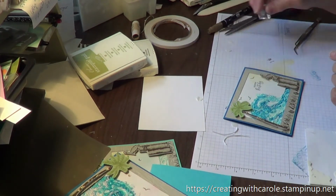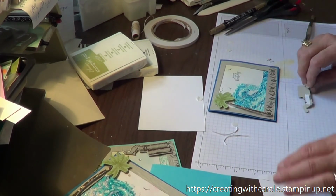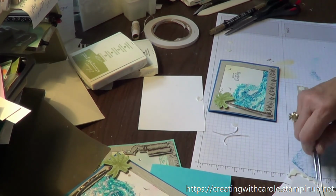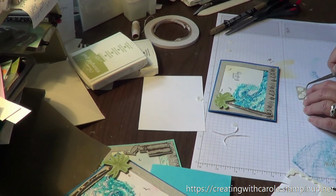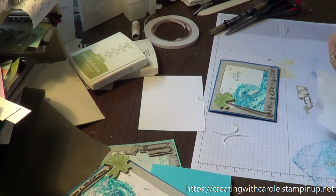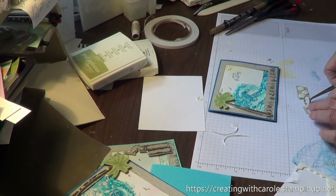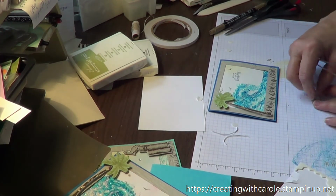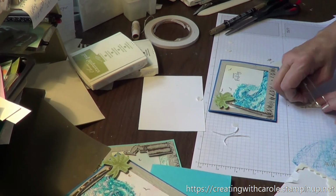Couple cute little birds. Okay, now to attach the pelican. Again, I'm going to use dimensionals. I'm not using any foam strip, so I don't have to double up. If I wanted it to stick out as far as the tree and all, I would. Oopsie, forgot to pull the tape off of that tearing tape. Pull that off there. There we go.